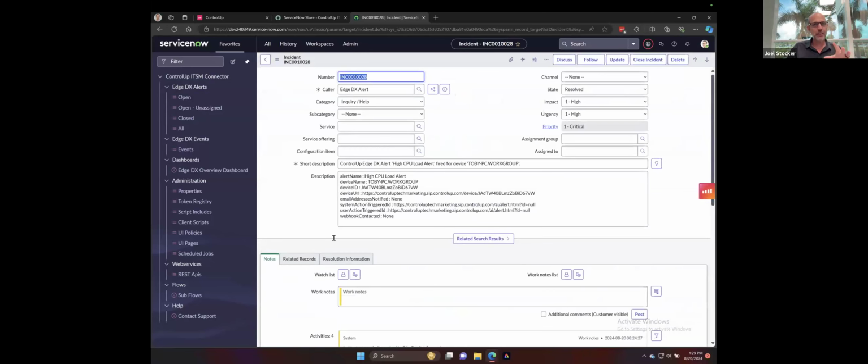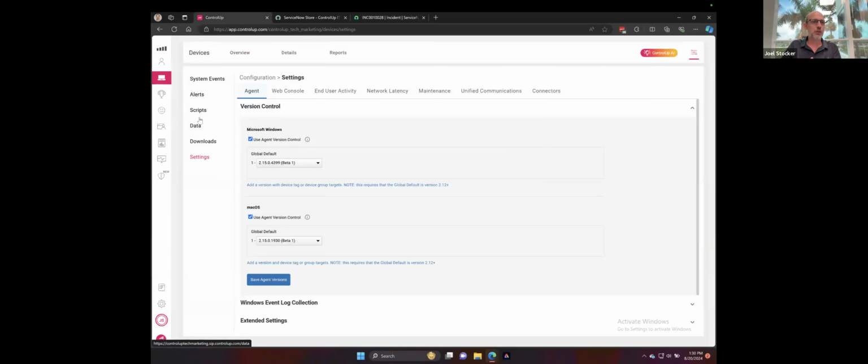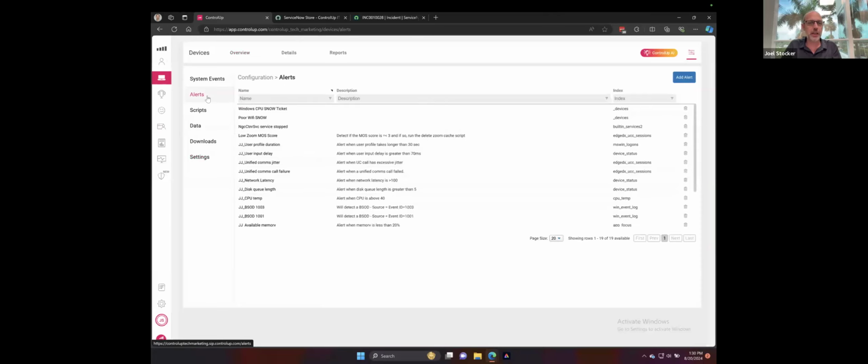So in this case, we created the ticket when something on the device happened. And you see here this HDX alert, high CPU load alert. So the first thing that we need to tell the system is, hey, when do you want to create a ticket? So let's go back to the Edge text interface, and I'm going to go to my alerting section. And this is basically like an if this then that system, if you will.